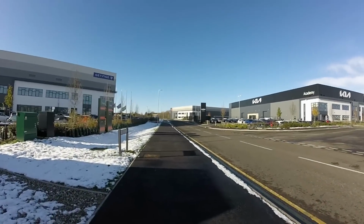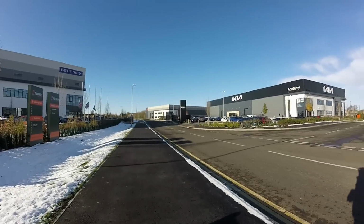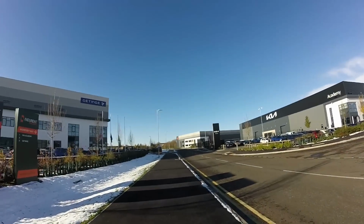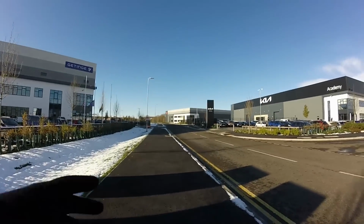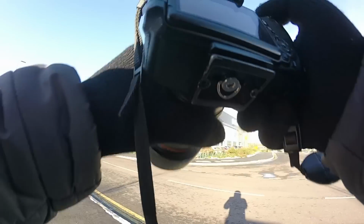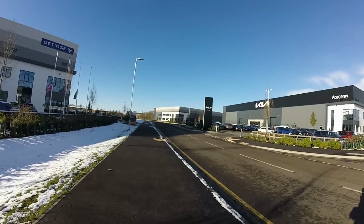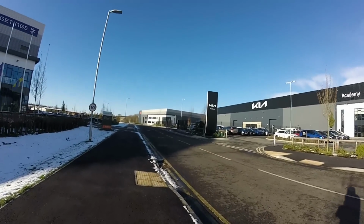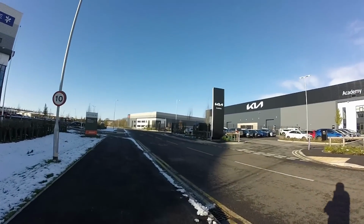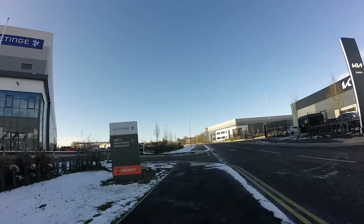So yeah, to give you an idea of where we are, that's Go Outdoors just down there, which used to be Toys R Us. The contrast in the colours between the blue sky and the sunshine. So there we've got Kia Academy. What they do, I do not know. They're not all Kias in there. You've got some BMWs, Volkswagens, and a Range Rover. Yeah, I wonder why them flags are flying at half mast.